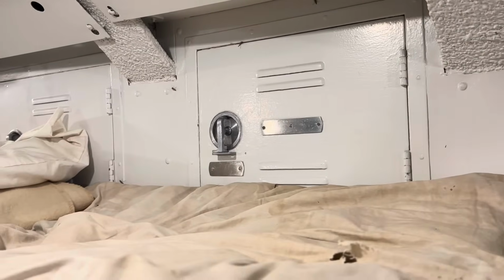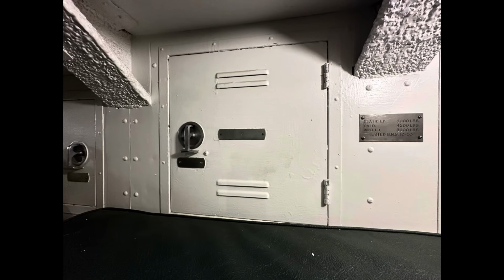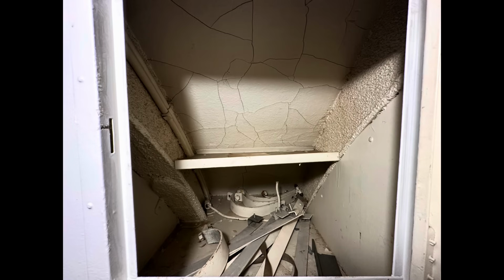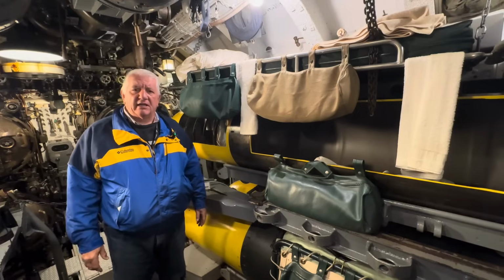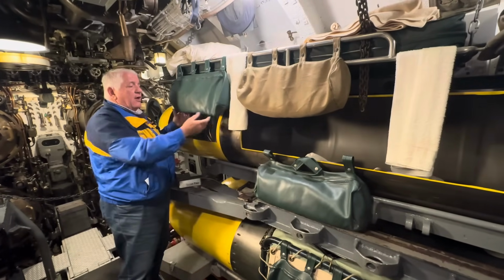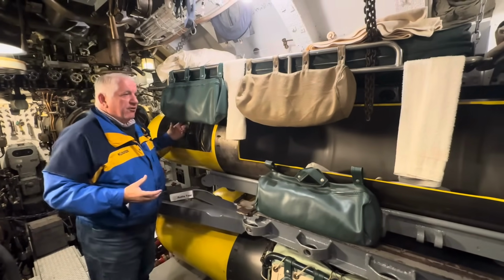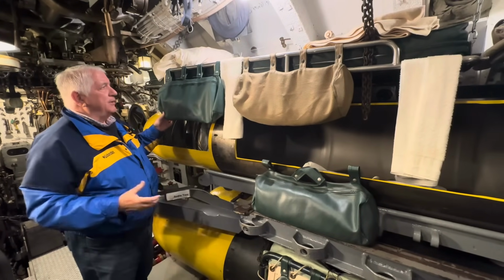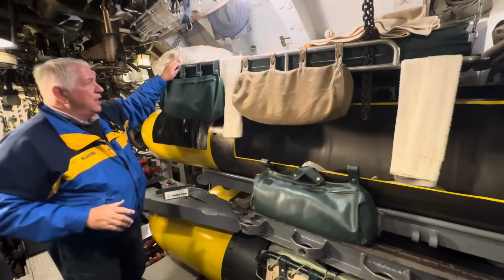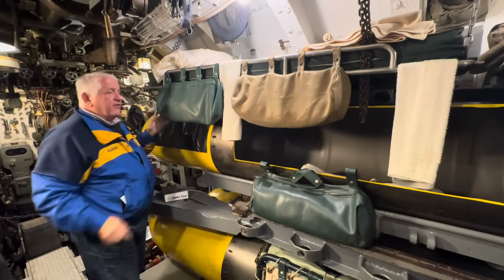So during the war, one of the more important workarounds was the creation of what we call bunk bags, and you see them aplenty here in the forward room. In fact, they're found throughout the boat in the enlisted men's berthing spaces. This is a reproduction of a typical World War II fleet submarine bunk bag. It was made out of an early vinyl material. It had four straps to snap around the pipe frame of a bunk, and it had a nice long zipper.